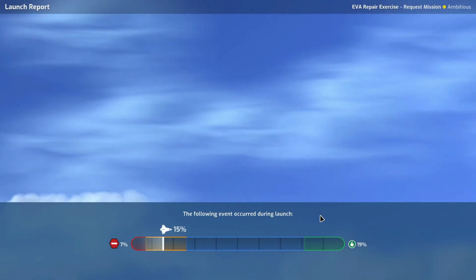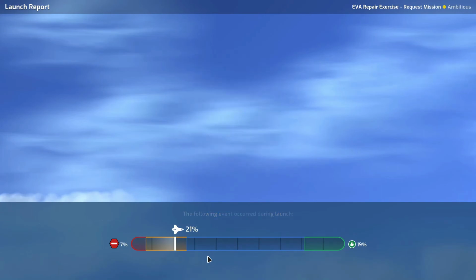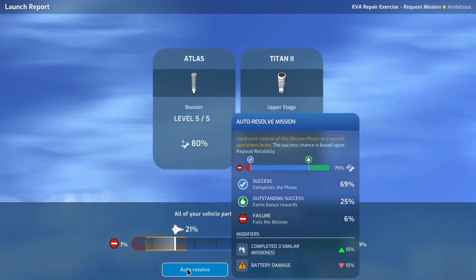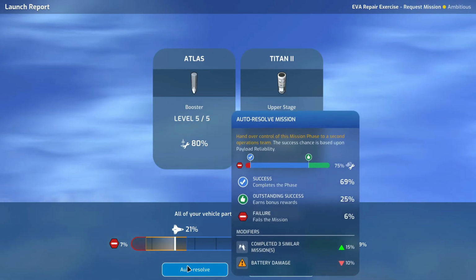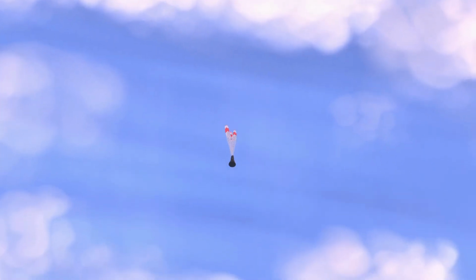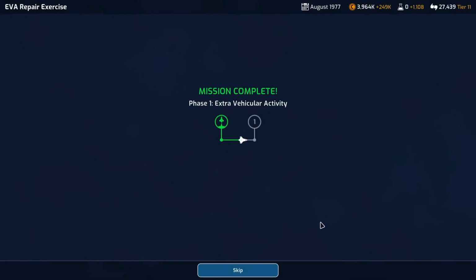How'd you do? Oh, come on. Alright, well, deal with that, guys. Okay. Okay, you're good. I'm always nervous with the crewed missions hitting that auto-resolve button, but they're pretty reliable.